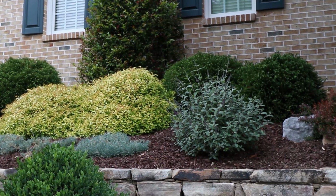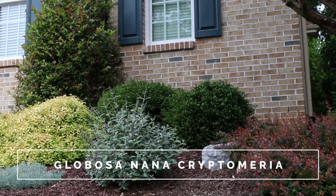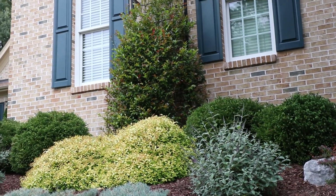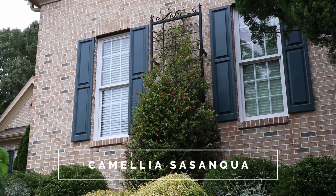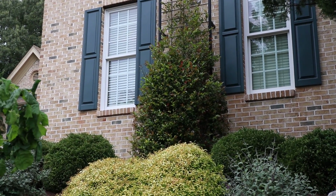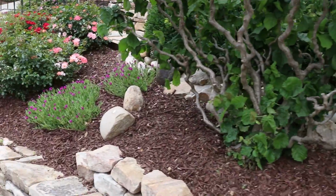There's some Globosa Nana cryptomeria used as foundation plants there, and then this absolutely beautiful Camellia sasanqua that's been espaliered onto the side of the house. There's another one around the other side, and they're about to do another one up. I'll show you in just a minute.